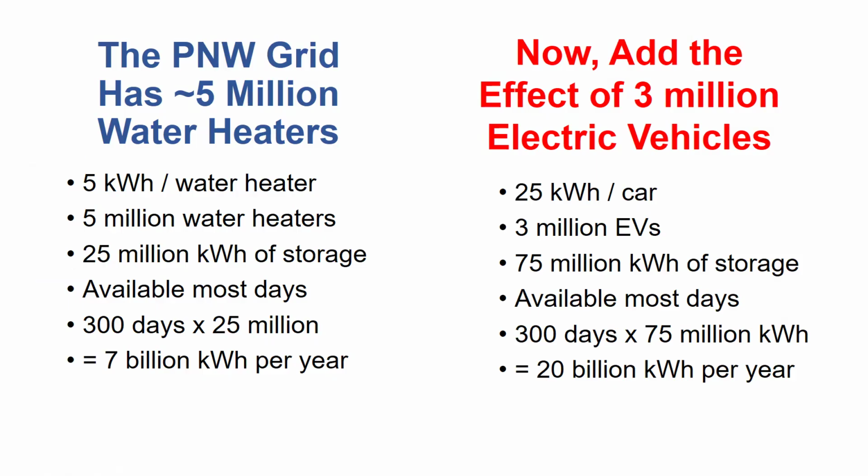If 1/2 to 1/3 of the battery capacity of those cars is made available to the grid, since most days we only drive a small fraction of the range of an electric vehicle. A new electric vehicle has maybe 300 miles of range, and a typical person drives about 30 miles a day. But once in a while, we need all of it, and we can use all of it.